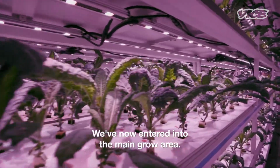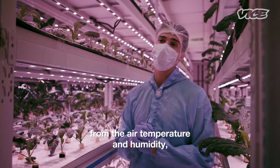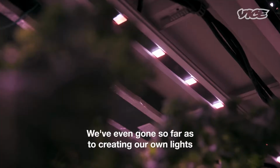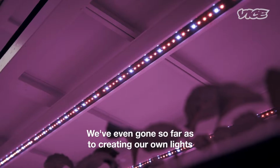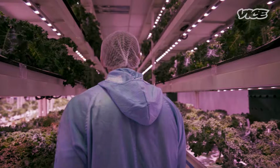We've now entered into the main grow area. We control everything in this room, from the air temperature and humidity all the way down to the carbon dioxide ppm in the room. We've even gone so far as to creating our own lights, which we've named Helios, which is actually the sun god.